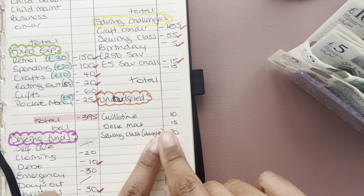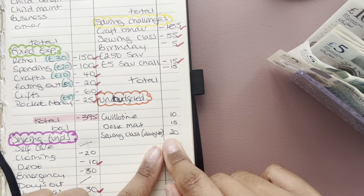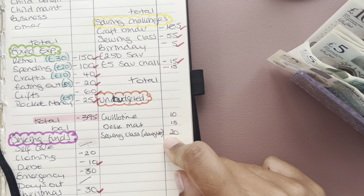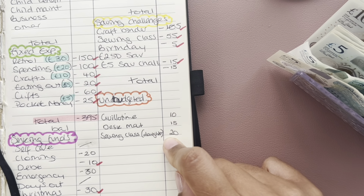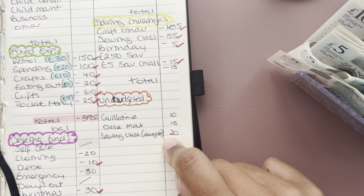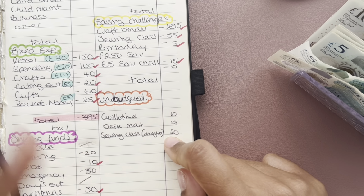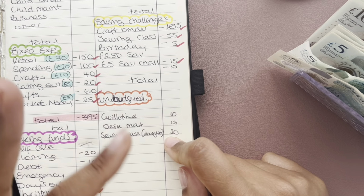And then I spent another £20 on my sewing class. The sewing class, which was really lovely, is a little bit more about community and doing little projects which aren't actually clothing. So I did have a word with her and said my main goal for this sewing class is sewing clothing. I don't want to be making pillowcases and learning how to make those.